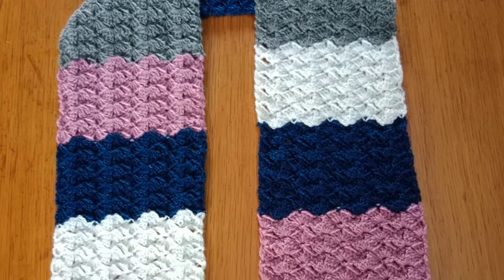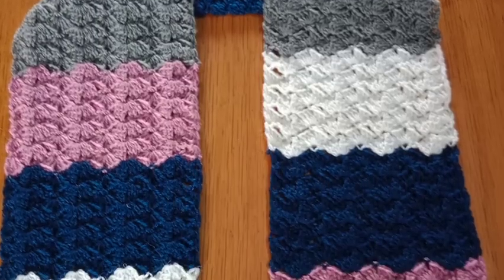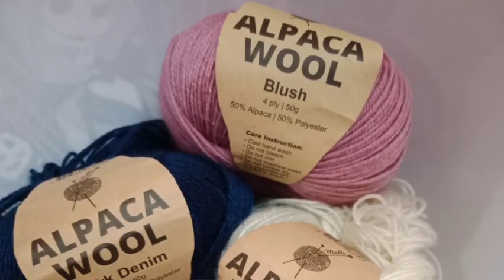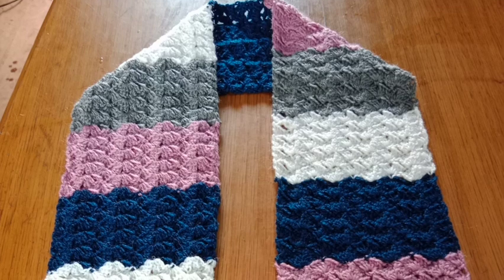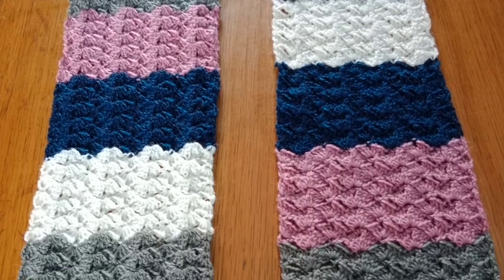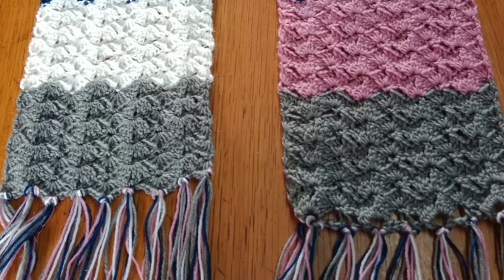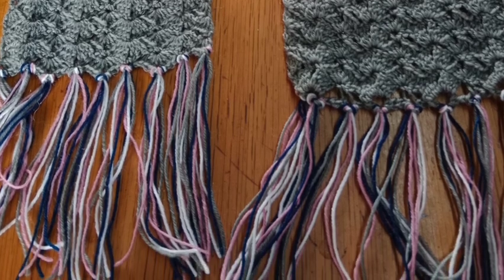Next, she said, "Thank you for doing another fantastic tutorial. I finished this in a day. I used 50% alpaca and 50% acrylic yarn. I really like the finished scarf." Thank you, Thea. I love your choice of colors here, Thea. It looks really great. And my pleasure. Oh, and I like how you did the fringe in all the different colors. That looks really great. And for those of you who didn't see that tutorial, I will put a link above so that you can go check that out.